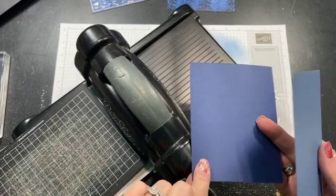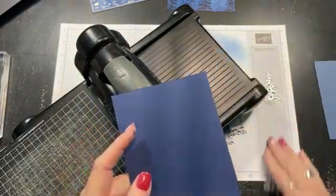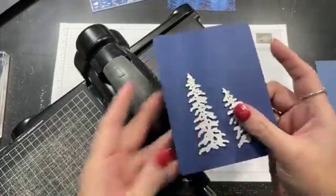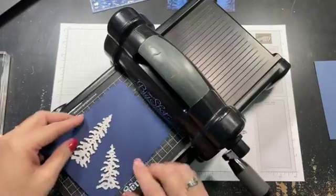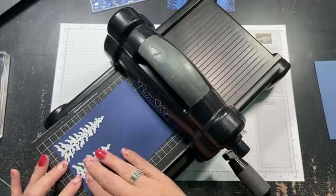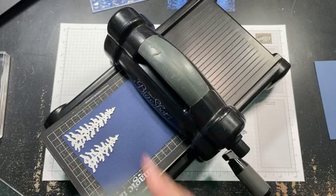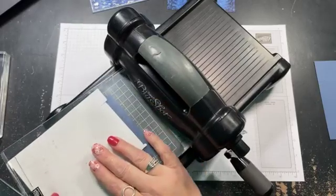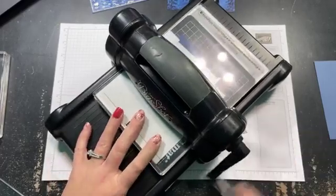I'm going to take Night of Navy and Misty Moonlight cardstock, and I'm going to cut a big tree and a small tree out. Hopefully I was on camera. Yeah, I think I was. I'm just going to cut one of each size, and that's just my little shim. Again, my machine's old, so it's kind of worn out. I'm going to run that through.